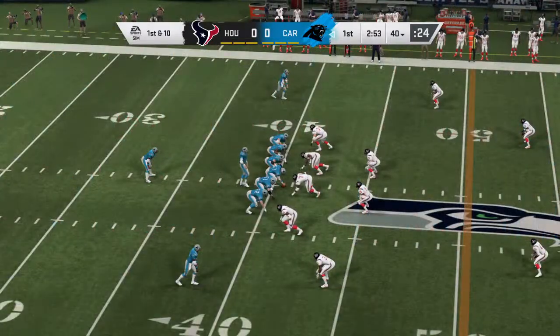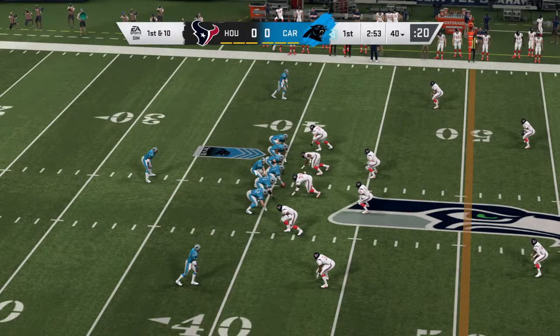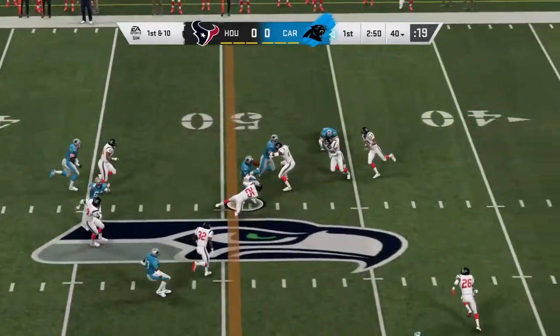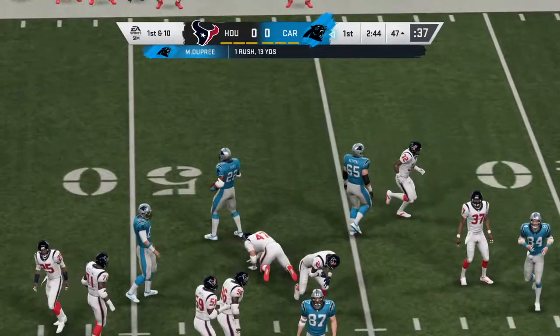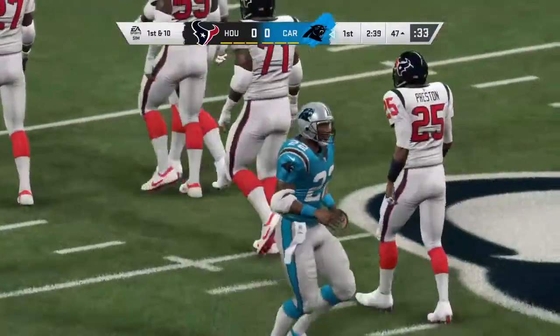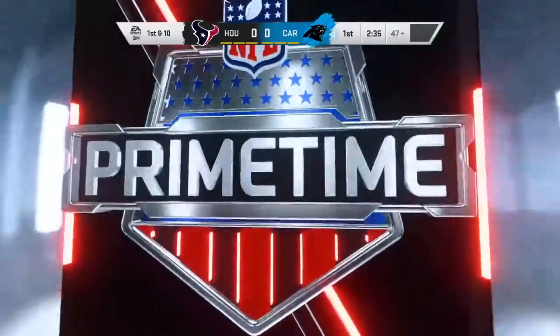They try the 50-yarder and miss it, and now this offense has it 1st and 10 at the 40. Now they'll run on the draw. And he'll be taken down, but not before he gets into enemy territory. 13 yards, first down, Panthers. And that's the big fella's MO right there. Running through tackles, keeping the sticks moving forward.